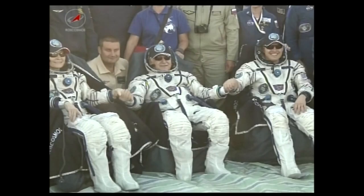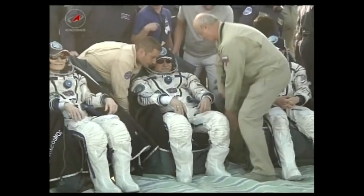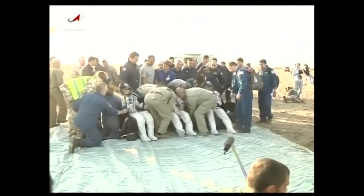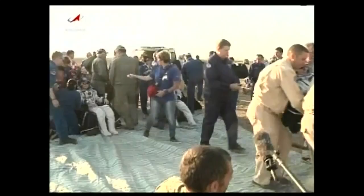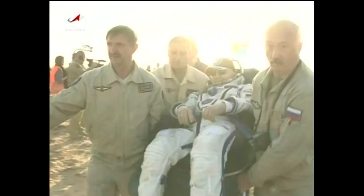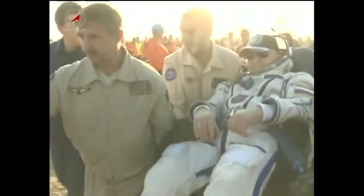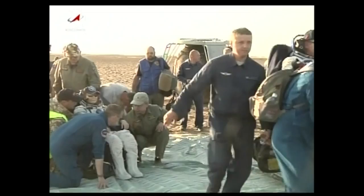So let's move. Who's going to carry the commander? Hold on a second. One, two, lift. And Yurchikhin now being carried toward the medical tent. Watch my shoulder.